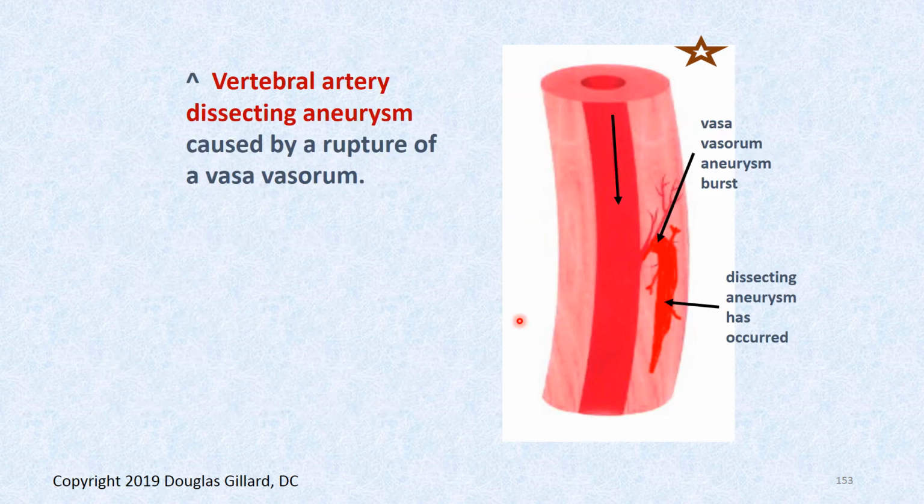We'll talk about these further on down the road, but I'll give you a sneak peek. Here's a vertebral artery in some dude, and he had an interna vasa vasorum, and for whatever reason, maybe he has Marfan syndrome, he had a weak spot in the vasa vasorum, and one day he was lifting weights or working out and had super high pressure, and he ripped it. And it wasn't strong enough to rip completely out, but the tunica media is not designed for longitudinal forces. So it's really easy to rip the middle of the tunica media straight down. And that's exactly what happens.